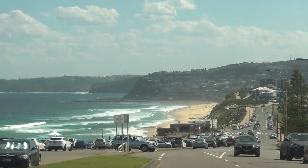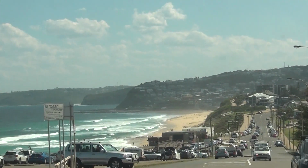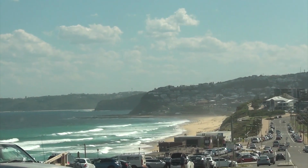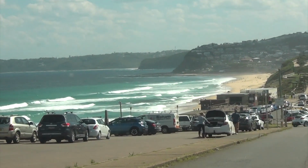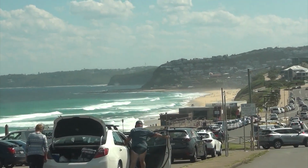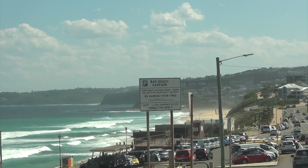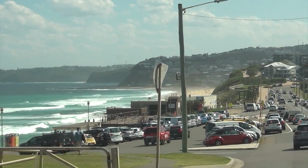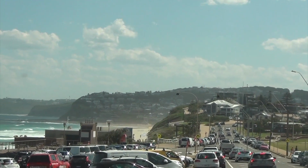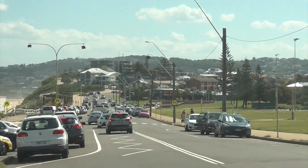It is amazing surf today. I was just thinking the same thing. Yeah. The surfboard riders will be loving this. Don't see many out there, but certainly the surf looks really good. No, they're there. They're there. We'll go down to where they congregate. Oh, it's a beautiful, beautiful day.